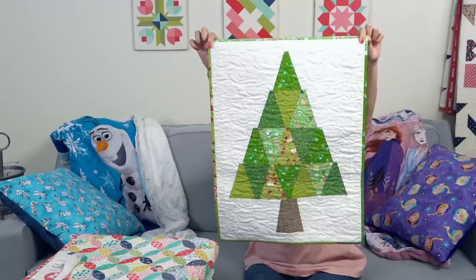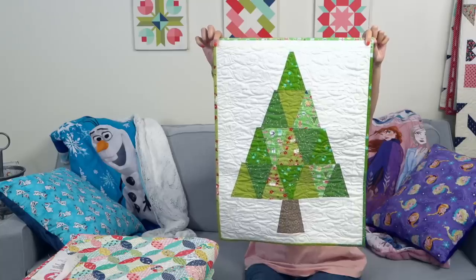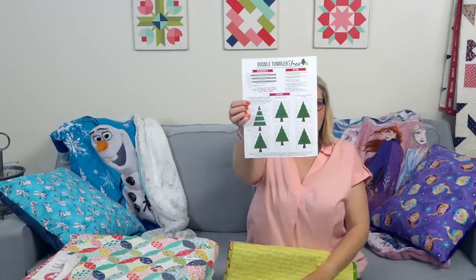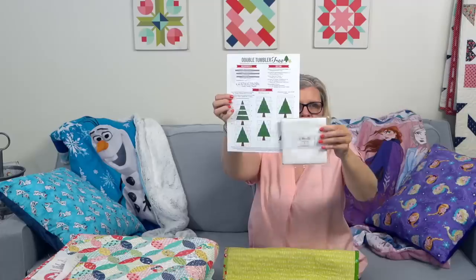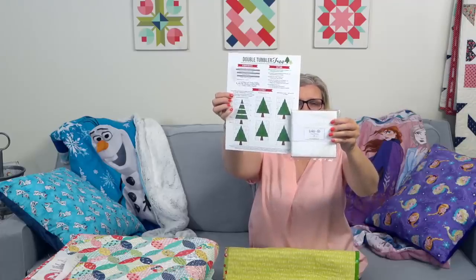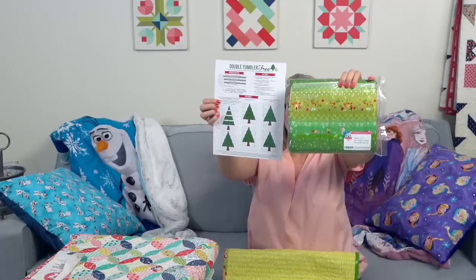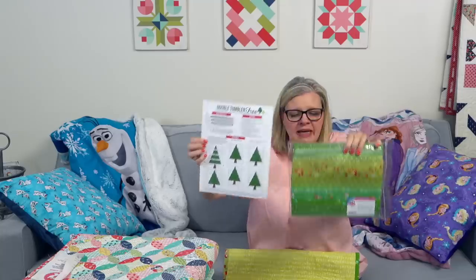And so for the front, for the greens, she used the So Colorful Green. She used a white charm pack. And this is the free pattern. So you can download this free pattern now from us. And these are the fabrics she used. So she used the White Light Charm Pack by Wilmington, and the March So Colorful bundle. So if you already have, a lot of you are in the So Colorful club, if you already have the greens, you're ready to go. Or if you just have greens from your stash, you're ready to go.